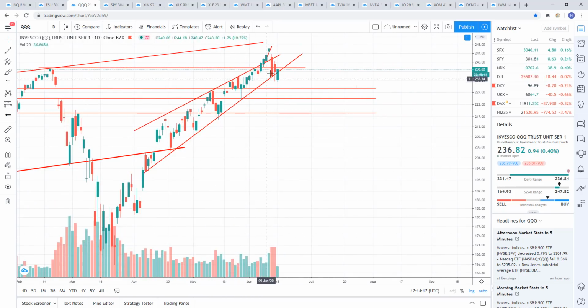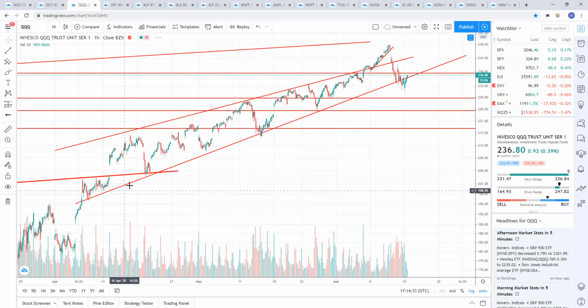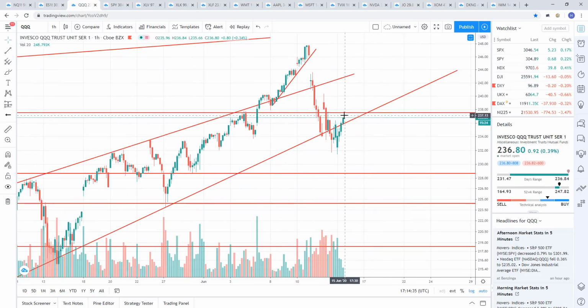And here's the daily chart. So this is going to give you a bigger picture trend. And you can see that we overshot that bearish rising wedge right there. And then we came down last week pretty impulsively, just like the rest of the market. We undercut the support. Here's your support. And we've now since recovered it.